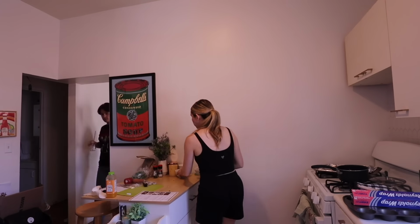Putting up my next picture, which is this. Just another abstract pink and green. And I'm gonna put it right here above this thing.